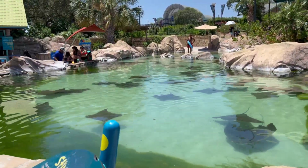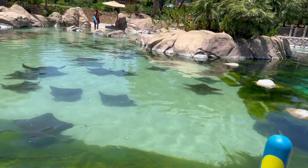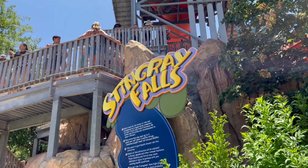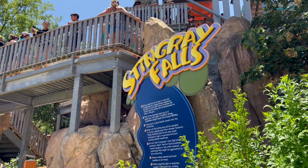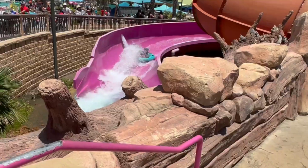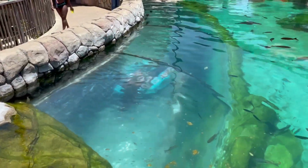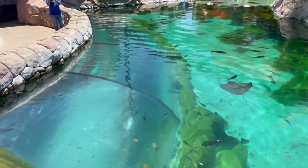Here at Kiwi Reef, for the stingray encounter, you can feed, touch, and interact with the stingrays. The first water slide up is Stingray Falls. This is considered the premier water slide here. This attraction is a multi-person ride and can hold up to 3 adults or 4 people max. It does have a group weight limit of 800 pounds. So if you have a group, you should be able to ride this with at least one other person.